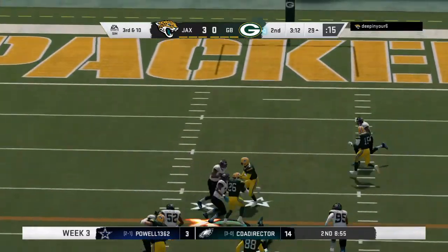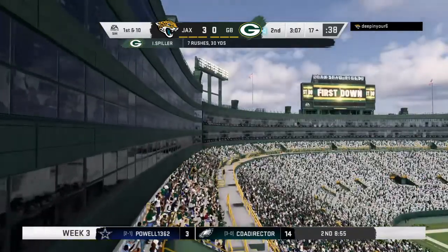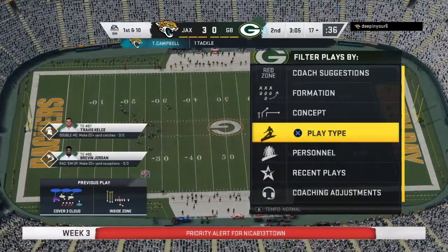They'll run it now out of the gun. And inside the 20 before he's brought down. It's a gain of 12, and the Packers have the first.